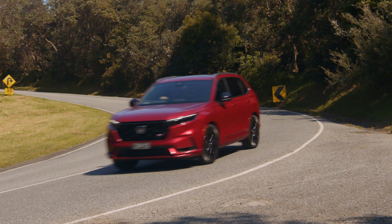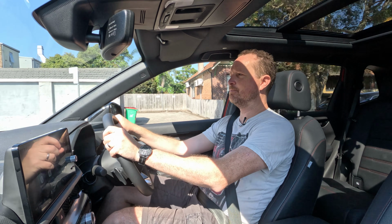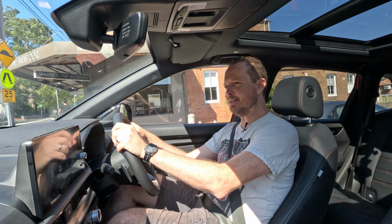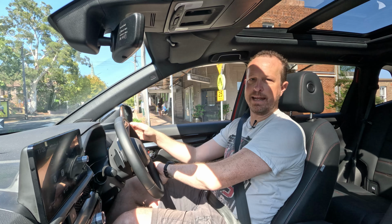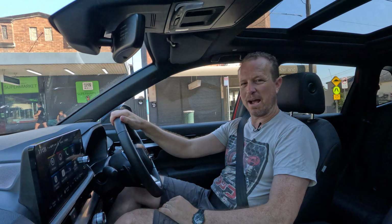There is a bit of a rattle in the back of this car, which I can't locate, but whenever we go over a speed hump or a pothole, it's just this rattle right behind my head, and I'm sure it's just because something's loose. I don't think there's any build quality issues, but I just can't work out what it is.